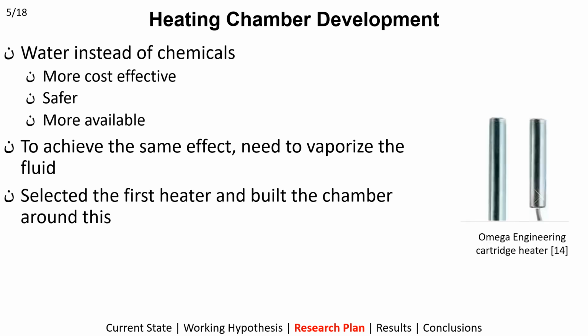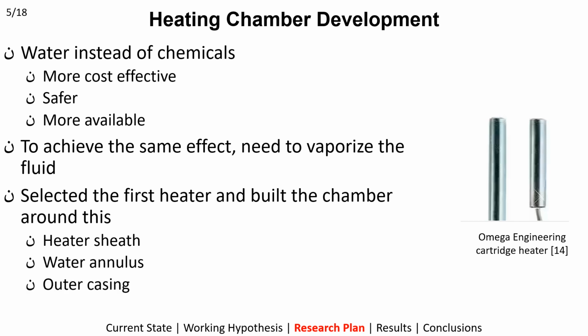The first thing we did was select the heater around which the chamber would be built. We decided to select a cylindrical cartridge heater similar to the one you see on the right. We then designed a heater sheath around this, leaving a little bit of gap for a water annulus, and then finally a metal outer casing.